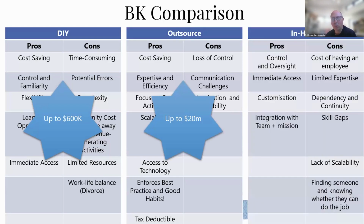In terms of employing someone in-house, obviously that's not a bad thing. If you're going to get to a really big size, 20 mil or anything over, we often see, and it's sort of expected, that a company will get an internal accountant plus an internal bookkeeper, internal AR, internal AP, because they've just grown that much. You've got more control and oversight. I don't think you ever lose control over your accounts anyway, whether you're doing DIY, outsource or in-house.